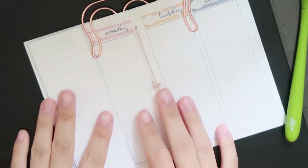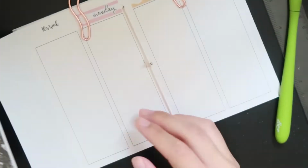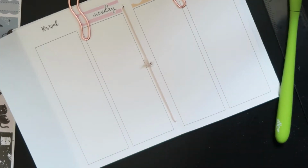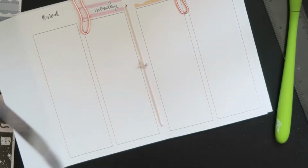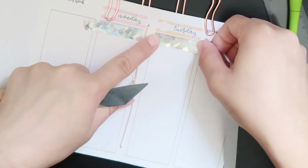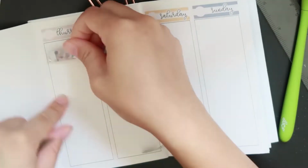I honestly cannot wait until the end of this video where I show you guys what the whole spread looks like because it looks so freaking beautiful. This is probably my favorite spread by far that I've done for a Plan With Me video this week. So your girl is slowly but surely falling in love with silver foil, holographic foil, shattered glass, anything that looks silver. I don't know why. It just looks so freaking pretty in spreads.